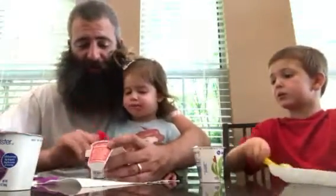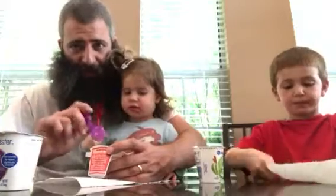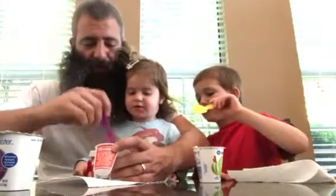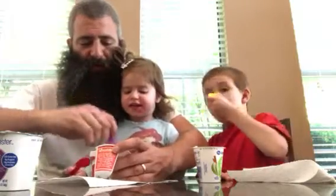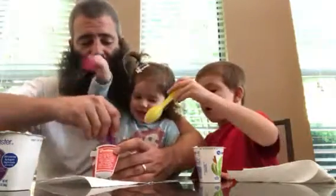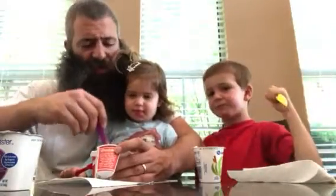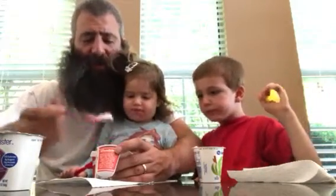All right, Emmy, let's get the strawberries in the cottage cheese. Mix it like this. Ooh, cottage cheese and strawberries. These curds look much bigger. This is obviously a different brand.